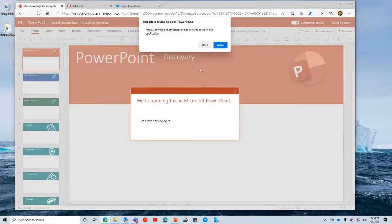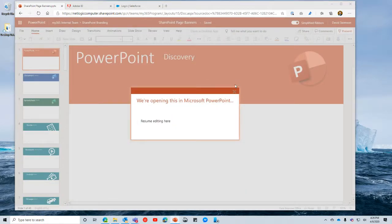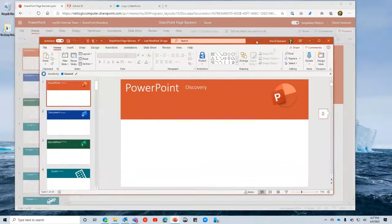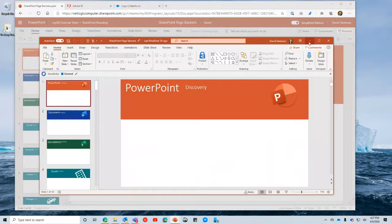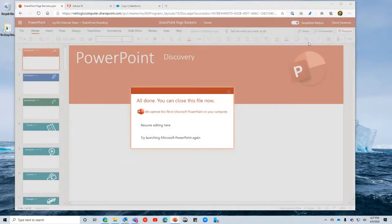Just hit open in desktop app, and what it's going to do is contact PowerPoint on your computer. That opened up on my other monitor here, but you can see it. I am now working right inside PowerPoint desktop, just like I always have. And it's connected to the cloud copy, so it's auto-saving as I make changes, but very flexible, very easy to work with. And I really didn't have to think too much about what I just did. So let's go back to our landing page.